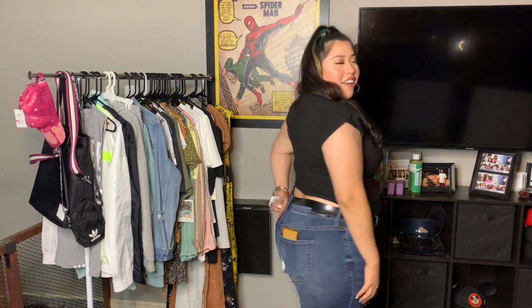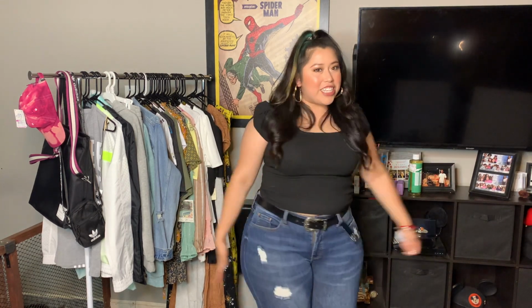These jeans also, they're super comfy. They fit me up to my belly button, which is the best thing ever. I love jeans now that fit me to my belly button. I love them, and they're so cute and so comfy. So these were some jeans I found, and they were $10.99.